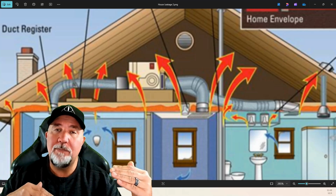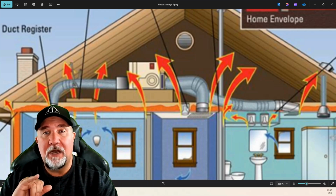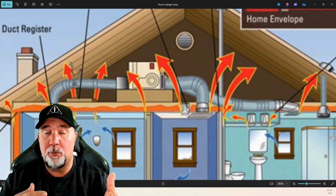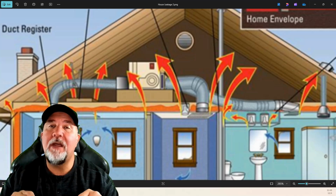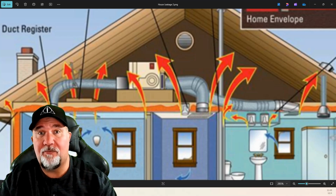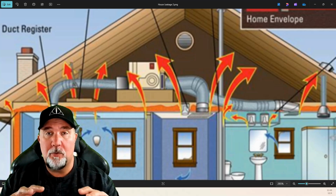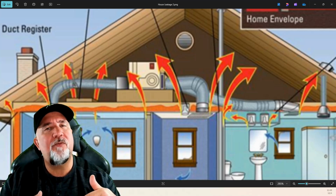So we want to keep the building, your house, under a slight positive pressure. Having exhaust fans that are too big or left on constantly can cause an issue with negative pressure in the home. So we want to be careful with that. It's okay to have temporary negative pressure. Turn an exhaust fan on. You're going to cook. I cook in my kitchen a lot. I constantly have that fan on when I'm cooking. At that point in time, I'm going to create a slight negative pressure, but for a reason.